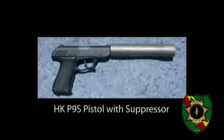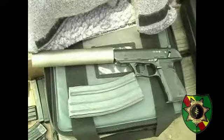HK P9S 9mm magazine fed semi-automatic pistol with a sound suppressor attached to it.